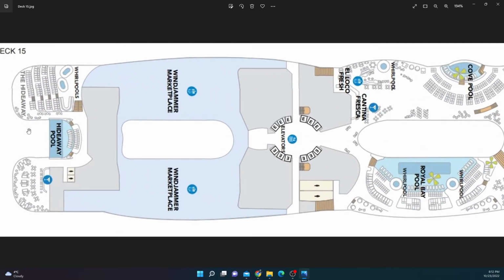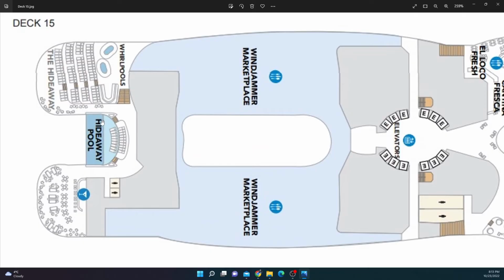I'll keep at the back of the ship for that new feature, which is the Hideaway Pool and just the Hideaway itself. There is a bar located there. I'm assuming it's just going to be called the Hideaway Bar. You have your Infinity Pool that just leads off to the back of the ship. This is just going to be ocean on this side here. And then you have your massive Windjammer Buffet. So typically speaking, for the Windjammer, for anyone who's never been on a Royal Caribbean ship, it may seem absolutely massive, but basically what you see on this side is what you're going to see on this side.